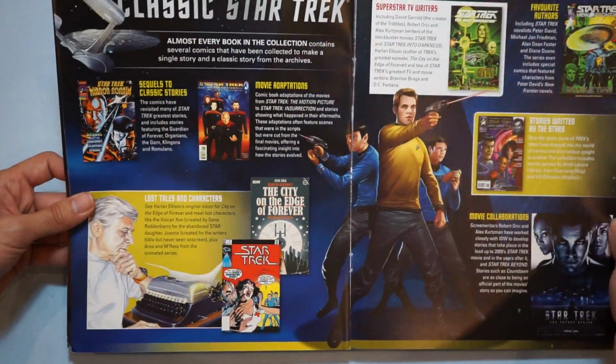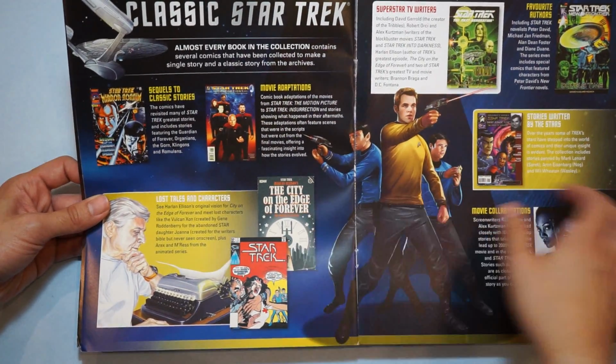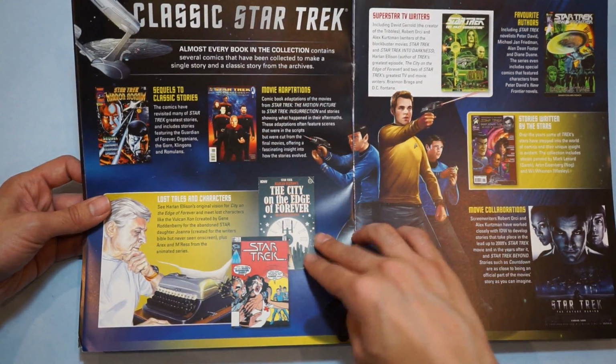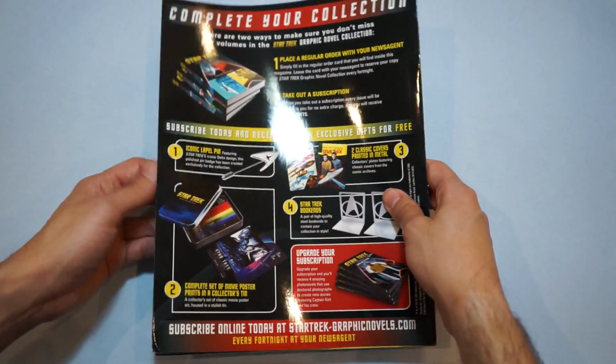And then next up, we've got Classic Trek and a few previews of what is to come, hopefully. Including Harlan Ellison's City on the Edge of Forever teleplay that was turned into a comic series with the help of, I believe, Scott Tipton, one of my favorite Star Trek writers. Very, very cool. And here we go.